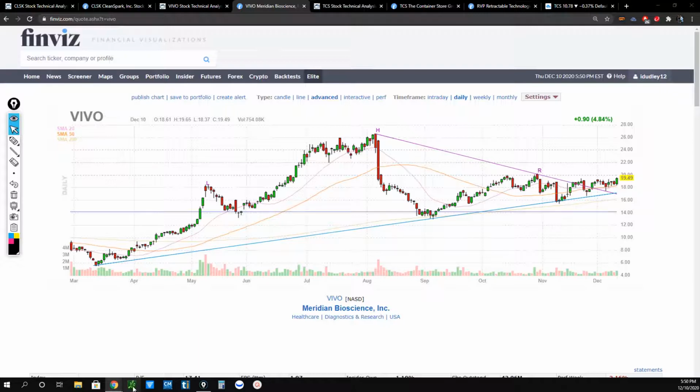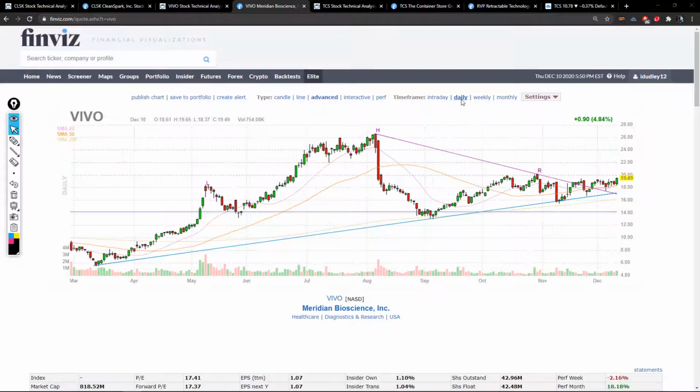But VIVO looks good, and the reason why is it has a potential for a technical breakout right here at the $20 level. It's shaping up and it's ready to do it. It's above all of its moving averages and above all of these other levels of resistance. So from a technical perspective, it looks good.